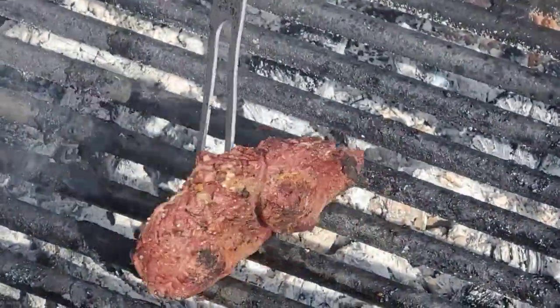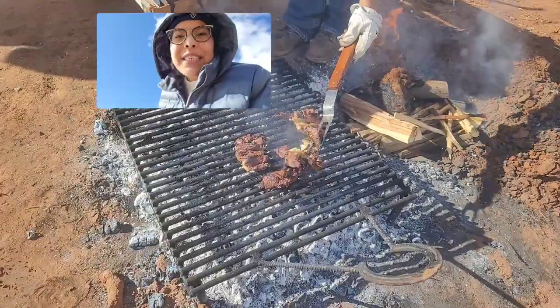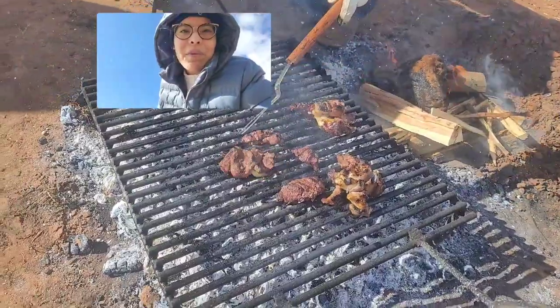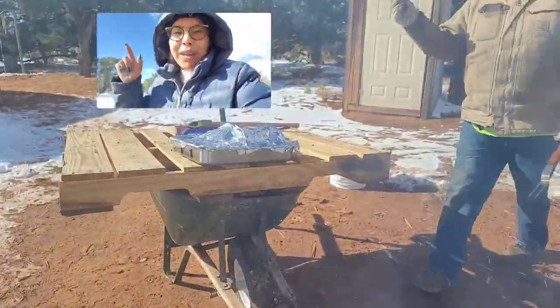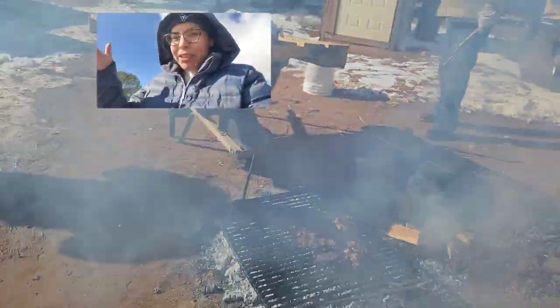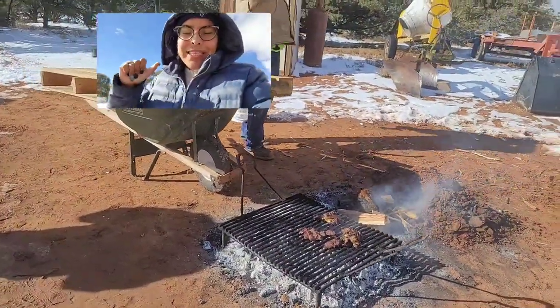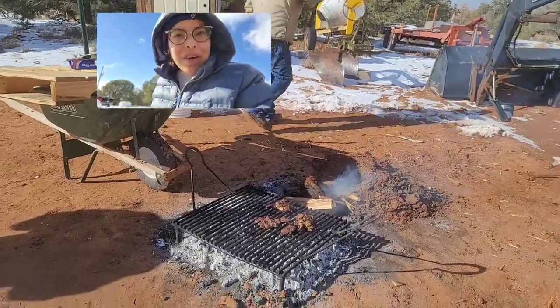Maybe another 15 minutes. All right, so we have Brad flipping the meat over. He's turning it over. We have most of the food done already. The majority is inside. Oh my gosh, the smoke is intense. But we have most of the food inside and we're ready to get this grub down.